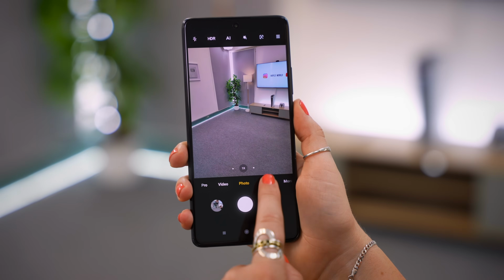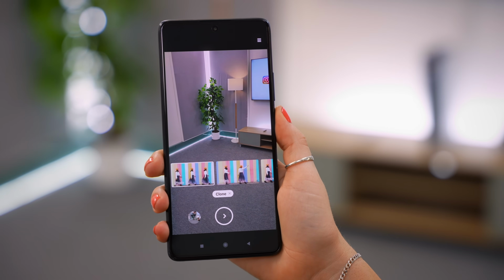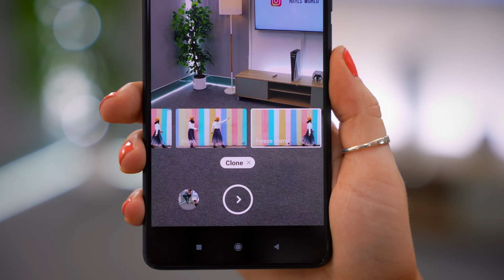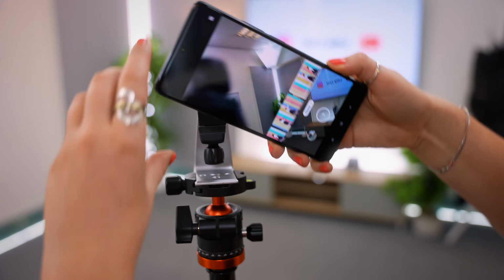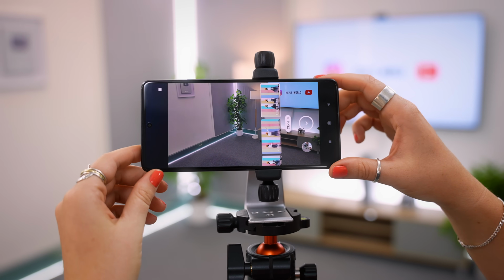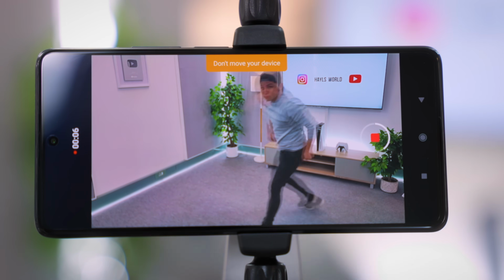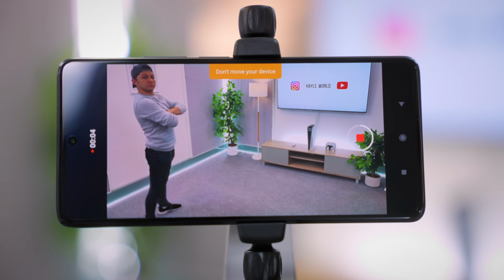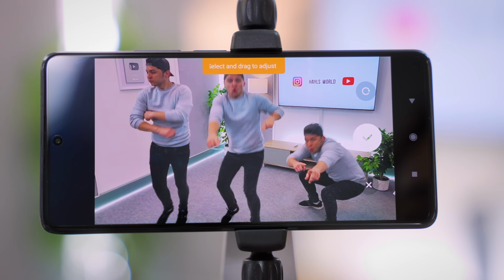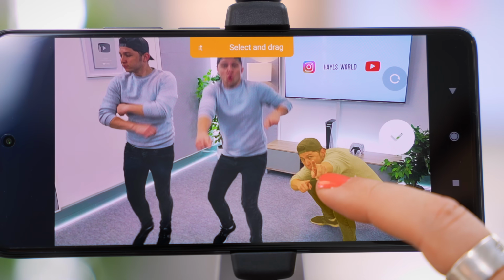Now we have got to talk about clone mode, because this is such a cool feature within the camera. If you tap on the clone icon, you'll see these little examples right at the bottom that show you each different clone mode. So what you do once you've chosen your favorite mode is place your phone onto a tripod. This is quite important. Then you slap that record button, and either yourself or a friend can jump into frame and do a whole bunch of different cool things just like this. Because now what happens is you'll see this super fun cloned video of yourself, and believe it or not, you can even go ahead and adjust each one of your cloned pictures.